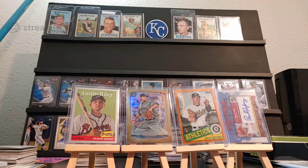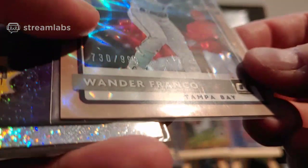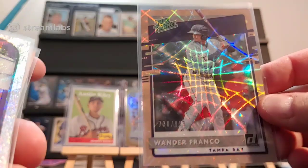Some of this stuff really isn't for sale either. The rookies are. I have so many freaking rookies. This one might be. I might be willing to sell this one. It's Eloy Jimenez, numbered to 99. This one maybe not so much, Wander Franco. I thought this was cool. Baby Shark. This would be for sale too. I'll probably let this one go, Vladimir Guerrero.